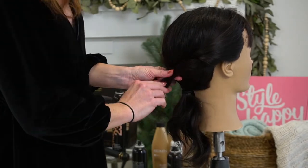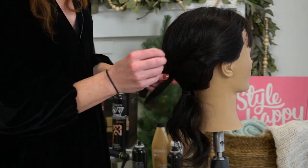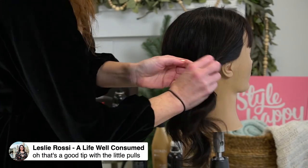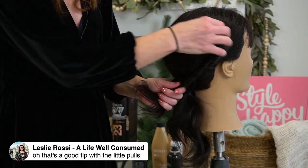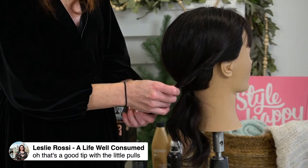Now don't stress, if you see this and you're like, I can never do that, do something that you're comfortable with. If you want to just bring it back, not do the spin, you just want to do more of a twist, do that as well. This is all easy. This is where you can be creative and try your own thing. If you want to be a little more adventurous and you want to try a braid, do a braid.